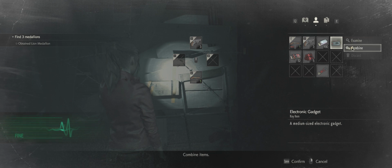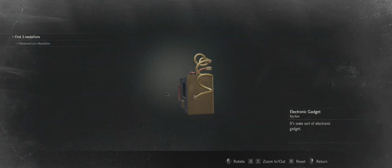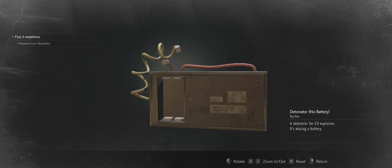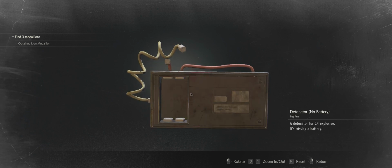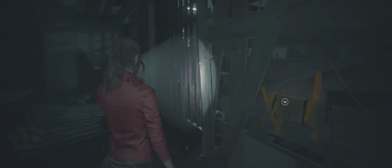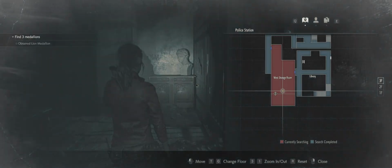Don't tell me that needs a battery. Needs a battery, damn it. Missing battery. We need that battery. But where is it? Where is that battery? Otherwise we can't blast this open here. That's the problem. We need a battery.